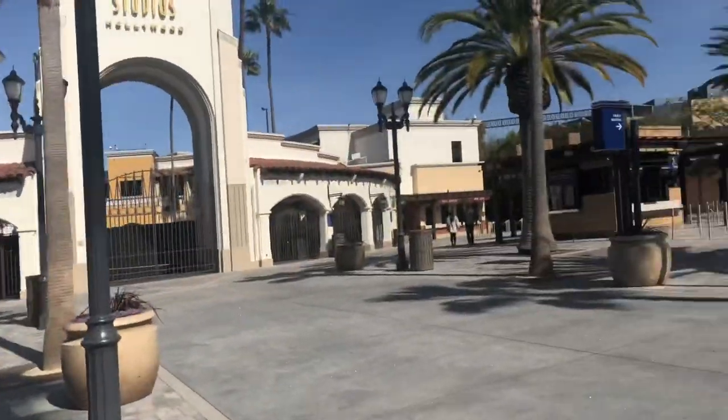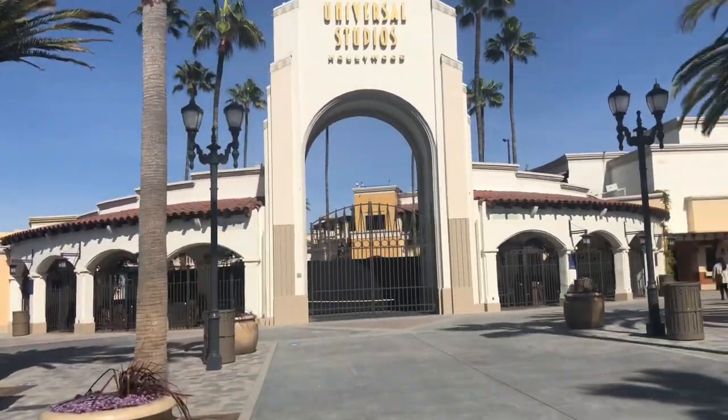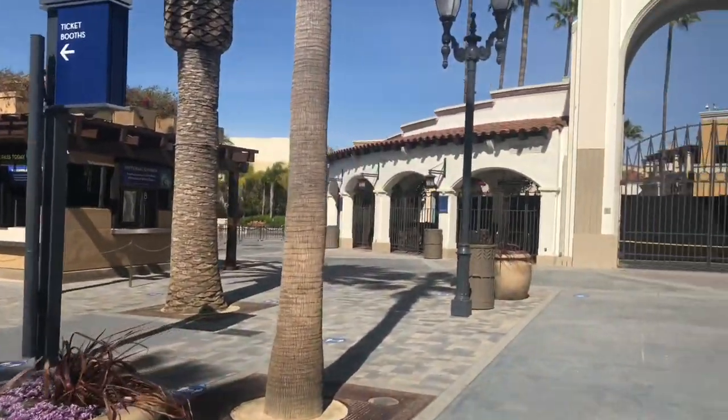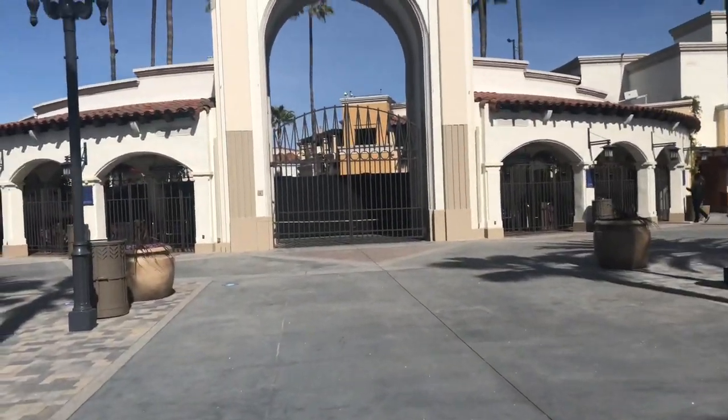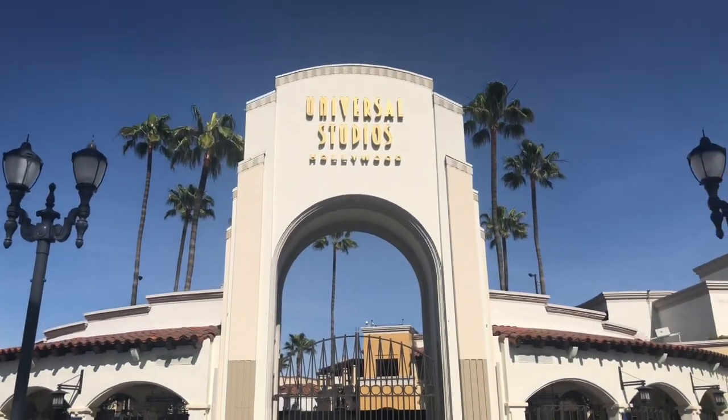Anyways, I do definitely miss the attractions, especially the Harry Potter world. And right now we're going to get some butterbeer because they do have that available for everyone who's in CityWalk at the moment. So we're going to explore that and we'll let you know how it goes.